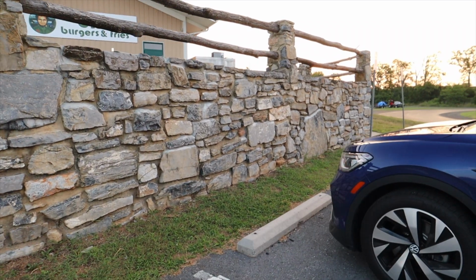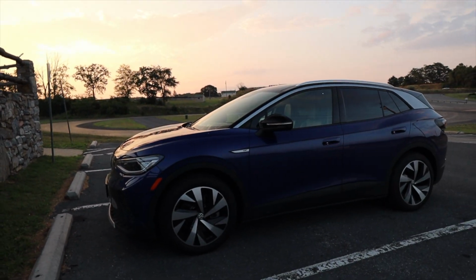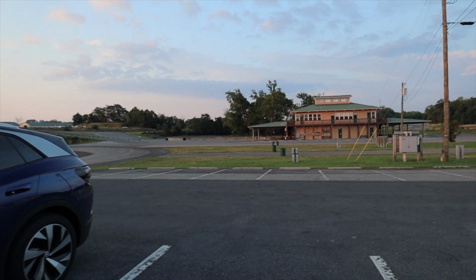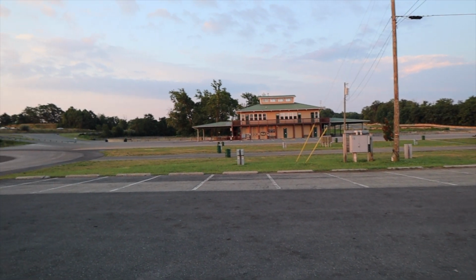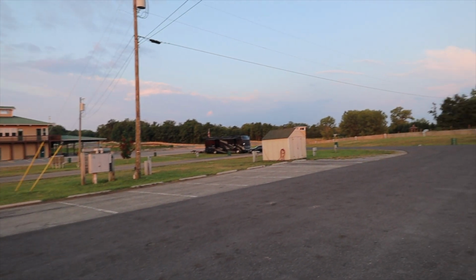All right, thanks guys. So really quick, I just wanted to show you guys the track we're going to be staying at Saturday and Sunday, which is Shenandoah. So here's the ID.4. This is what it kind of looks like. There's the building over there. The chargers are right over there. There's also plenty of NEMA 14-50s across the entire lot, which is super cool. This is a really big track, really fun track.